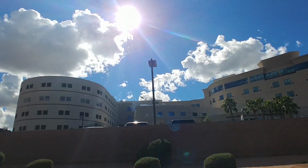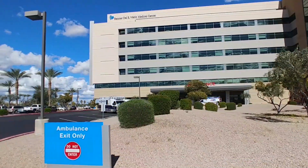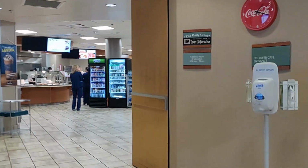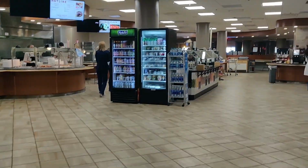This is a geriatric hospital. That's not to say they don't have LDRP, they have a NICU here, see some pediatrics, but your primary patients that you'll be taking care of are geriatric patients. Del Webb is a 404-bed hospital. It is beginning to expand as Sun City continues to grow. The hospital is growing with it, so it's looking to expand to 500 beds in the near future.